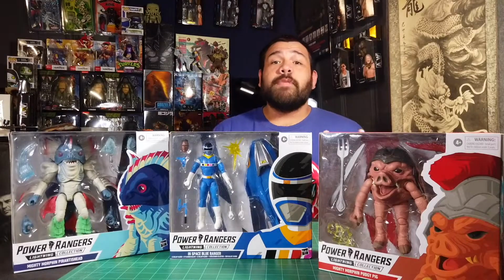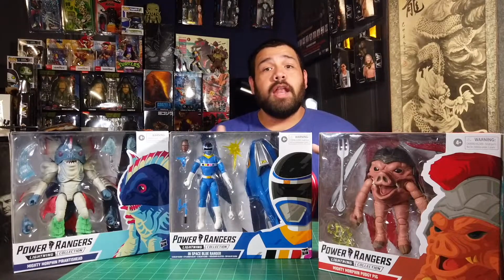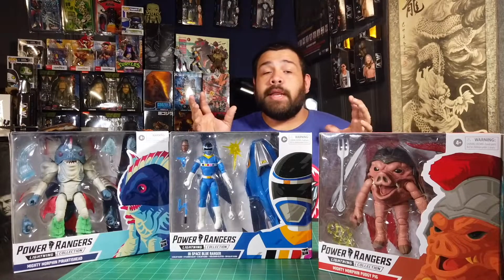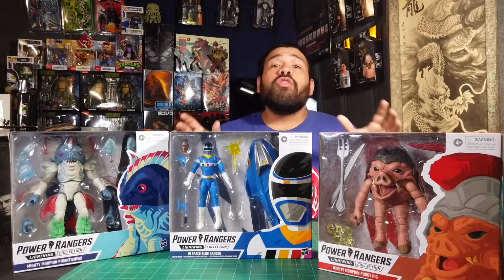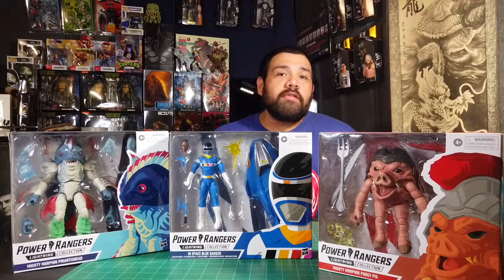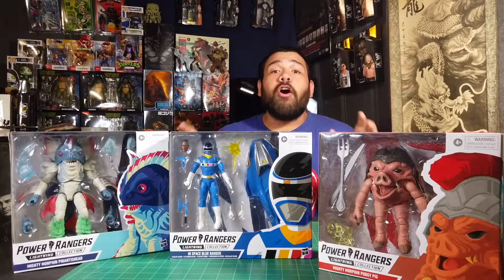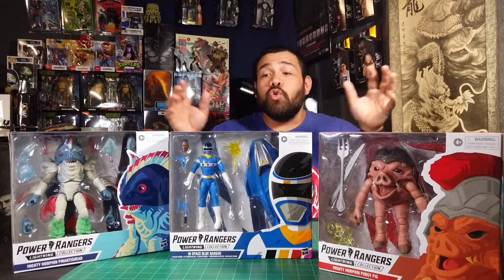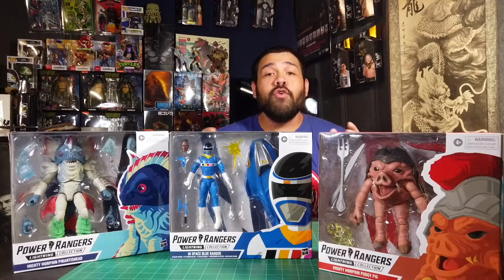Alrighty guys, moving on to something that I really don't often pick up, and that is Power Rangers Lightning Collection. Now, my brother is the one who's all into Power Rangers. He collects the Lightning Collection stuff. But at these prices, guys, I would be dumb to just leave them sitting on the shelf. All three of these boxes usually retail about $30, or $30, $35 after tax. But this week, they are on clearance for $9 each. Yes, $9. You could take home one of these deluxe Power Rangers Lightning Collection figures for only $10.